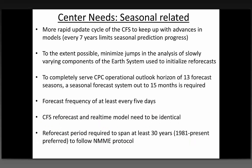As far as the seasonal suite, one of the things that was brought up earlier today, one thing that we could really benefit from, we understand the very strong challenges with respect to releasing a new CFS version. A cycle of less than 7 years would help us with respect to keeping advances in models and updating, potentially improving seasonal forecast skill. Also, to the extent possible, we need to minimize jumps in the analysis system, in slowly varying components such as land, sea ice, ocean, and so on.